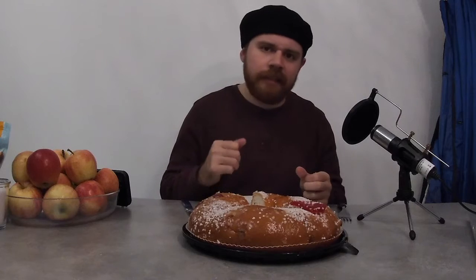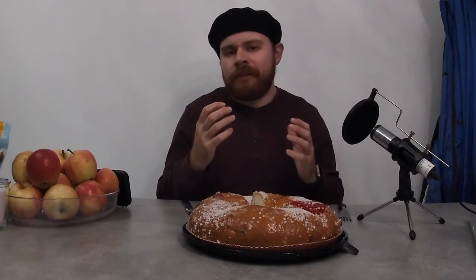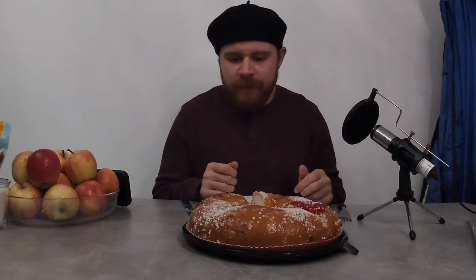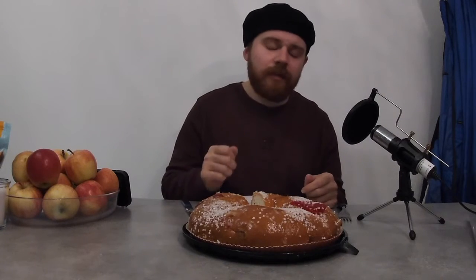Traditionally, the Galette des Rois is eaten on January the 6th, which was the day that I left the States. I didn't arrive until January the 7th. So I missed Epiphany, the holiday that celebrates the wise men, on January the 6th, but they still had king cakes, and so I wanted to try one.